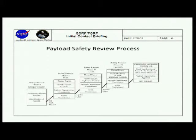Next slide, please. So this is just kind of a pictorial. There's not much exciting pictures that I could show you for the process except for step timelines. So this is kind of to show you when we expect to see the safety data packages and what phase of your design reviews, and the maturity of the hazard reports for each phase. Usually phase 1 is when you have your preliminary design review, phase 2, critical design review, and phase 3 is hardware delivery. Hardware's been built and we're testing and everything else like that. Next slide, please.